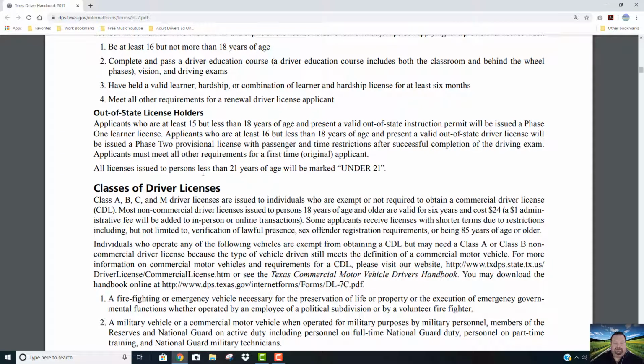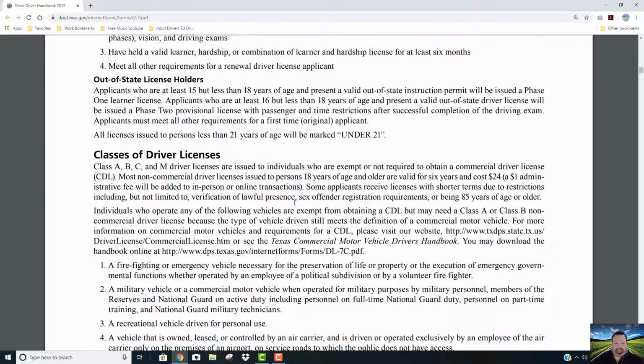All licenses issued to persons less than 21 years of age must be marked under 21. Now, this helps gas station attendants and other people who need to verify your age. The card's in a particular shape, and it also says under 21 on it.